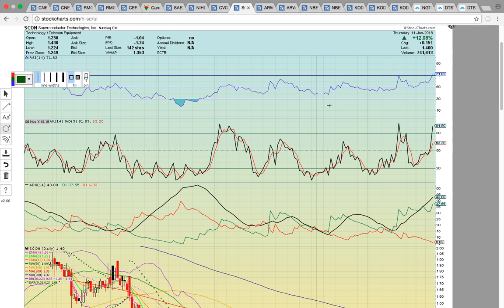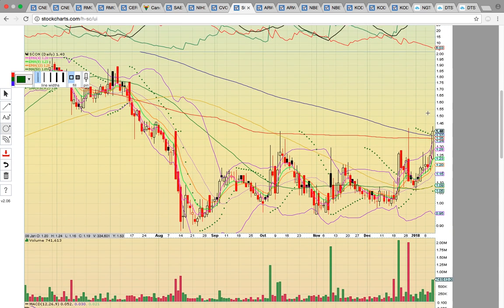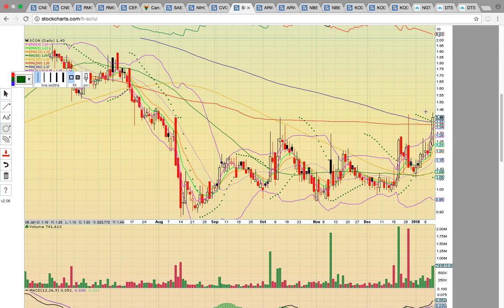Okay, let's look at SCON. Okay, so this is up 12% today. Okay, so check it out. It closed above 2 key levels. This is another one that we've been alerting, and it's been heading higher, and it keeps pushing higher, so very cool. It's always nice when they follow through.